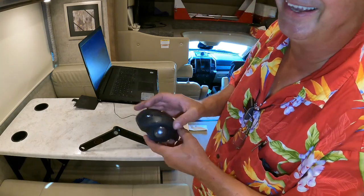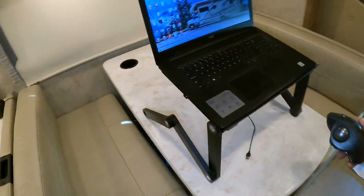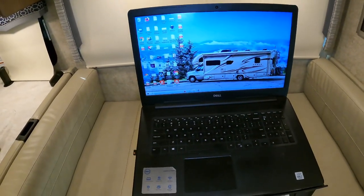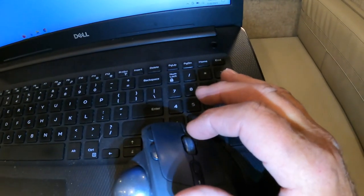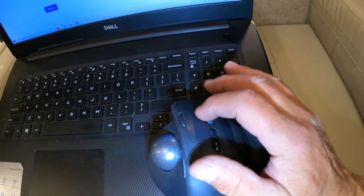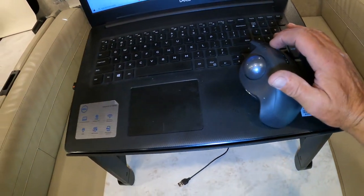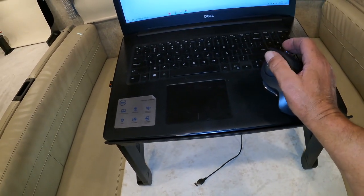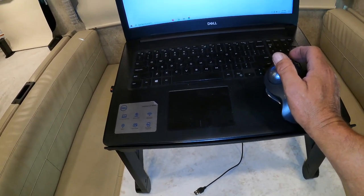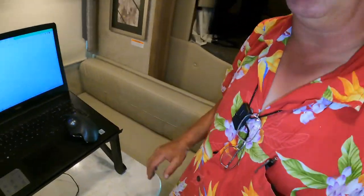You can also, this is so cool, look at on the computer, with the click of the wheel, the up down wheel, if you need to switch tabs, you push it to the side. So you don't have to scroll up to the top to move over. So anyway, I love the Logitech trackball.